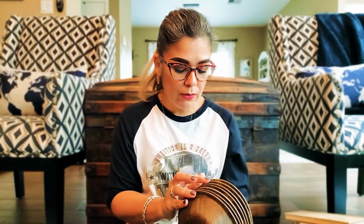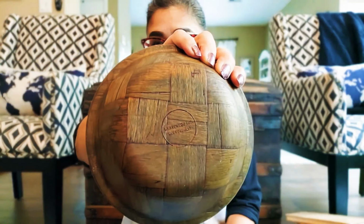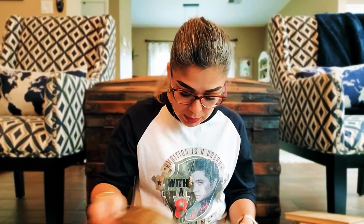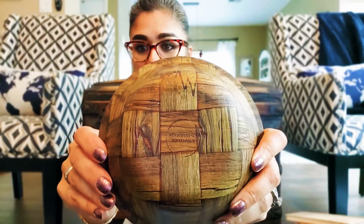Isn't that amazing? And I found how many? 1, 2, 3, 4, 5, 6, 7. I found 7 of them stamped in the bottom. I don't know if the camera will capture all the details. So it is stamped in the bottom, and I think these are just so cool. Weewood Ink, Minneapolis. This one's really, really clear. Let me show you. I don't know if the camera will pick that up.